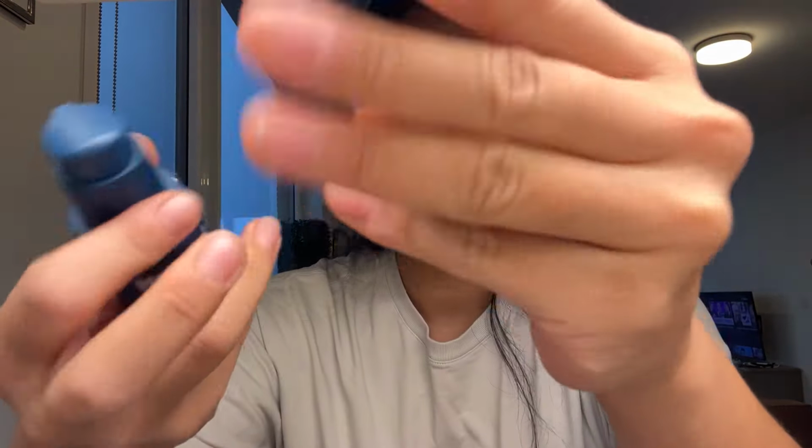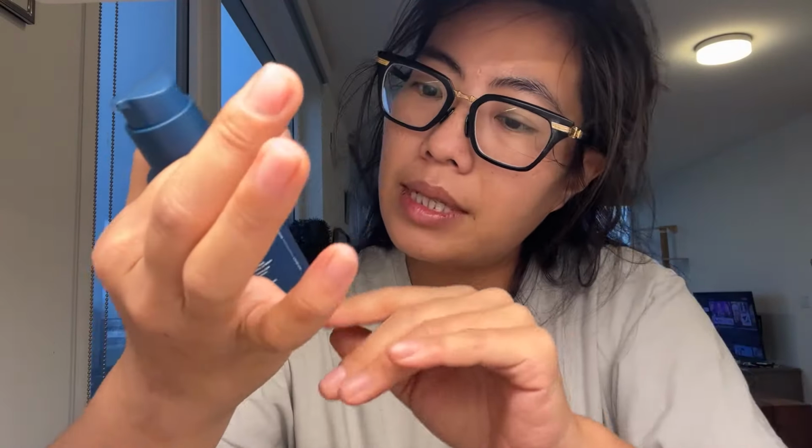Oh, it's super clear. Okay. And this is at 15% L-ascorbic. L-ascorbic is another word for vitamin C. And it's clear. Very interesting. Step number 2.